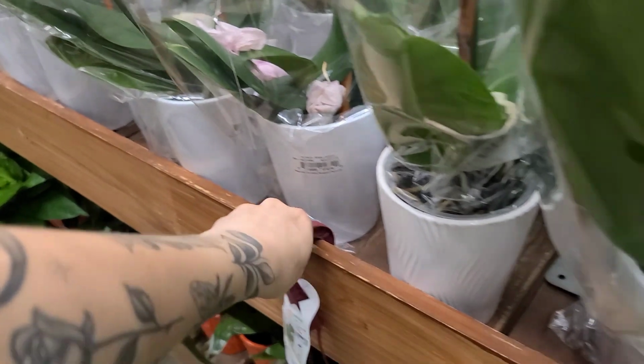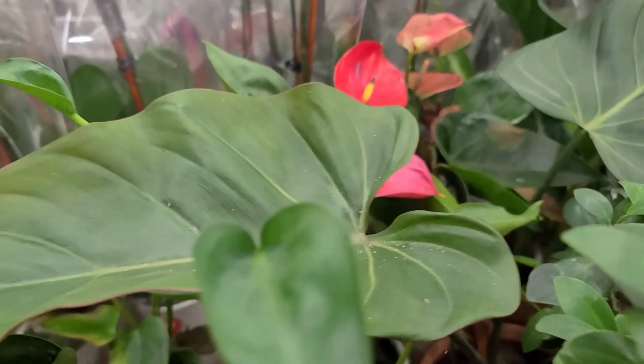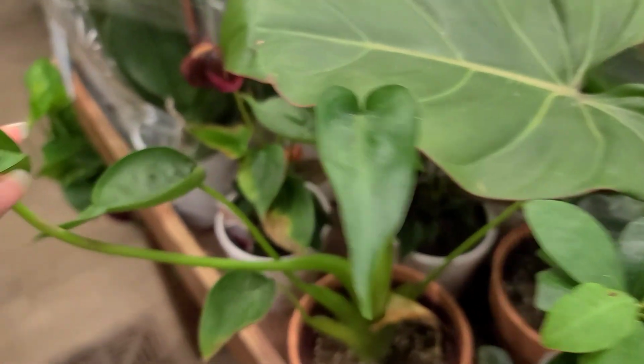Anyway, some Adansonii over here, Monstera Adansonii in this hanging basket for $15.98. A little bit overpriced in my opinion for such a small plant of such a common plant now. They're literally everywhere. Philodendron Summer Glory, looking really big and nice here.